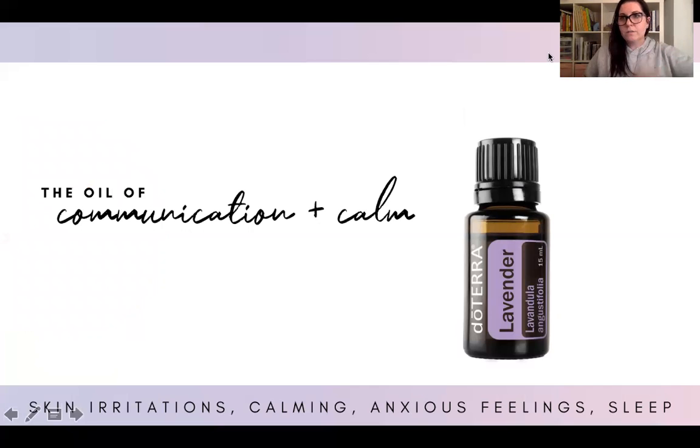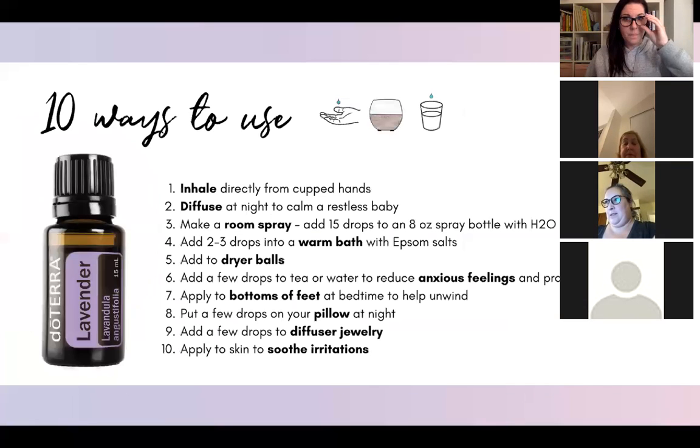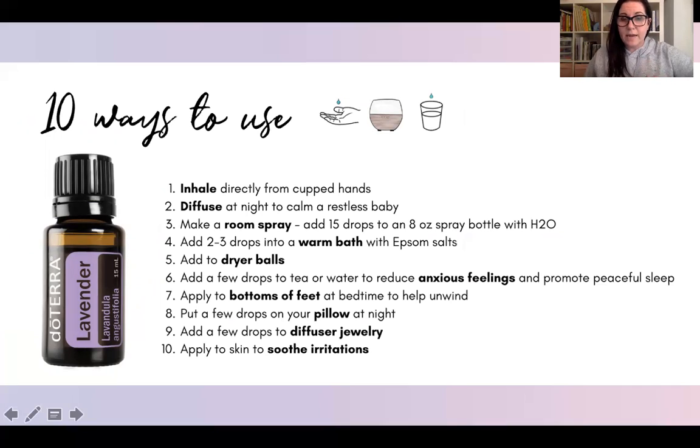All right, so lavender is like the Swiss Army knife of oils. It's communication and calm. Think of calming everything: calming feelings, calming sleep, calming skin. So inhaling it right from your cupped hands is amazing. Diffusing it at night is so great. Adding it to your bath, like Erin was saying, right, Erin, you're saying lavender and eucalyptus in your bath?